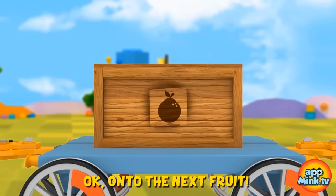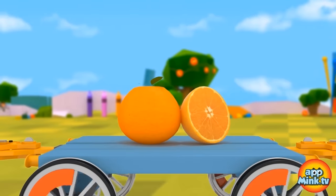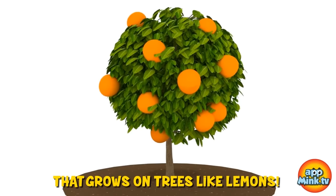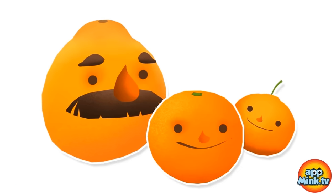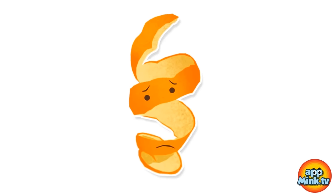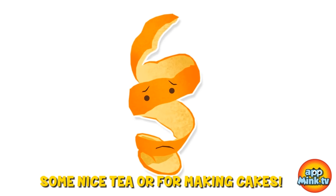Okay, on to the next fruit. It's oranges. Oranges are another fruit that grows on trees like lemons. Oranges are like the children of pomelos and the older brothers of mandarins. To eat an orange, first peel off the skin, which you can then use to make some nice tea or for making cakes.